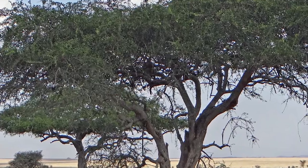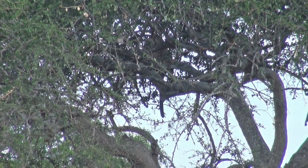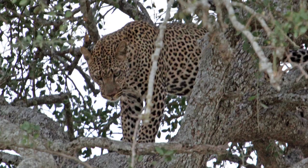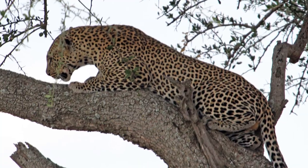For example, take a close look at this tree. That movement in the tree is a leopard eating a Thompson gazelle. The leopard takes a break from lunch and moves down onto a lower branch to provide a better view for us.